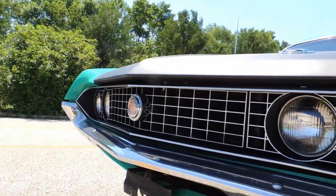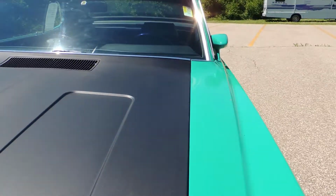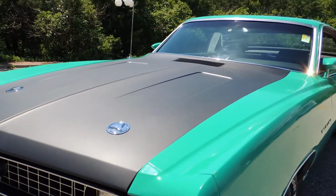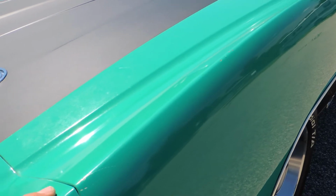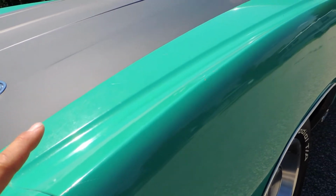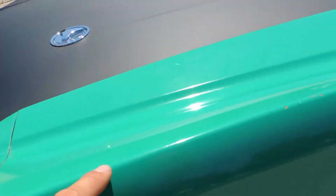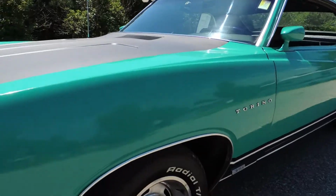The grille is in excellent shape. With the NW, it also came with the flat hood, done in a very nice matte black. Paint is perfect on it. The paint job on this car was done 20-30 years ago, I'm guessing. It's only been repainted one time back to its factory Grabber Green. So it's got a lot of these little scratches, nicks, little marks all the way through the paint.